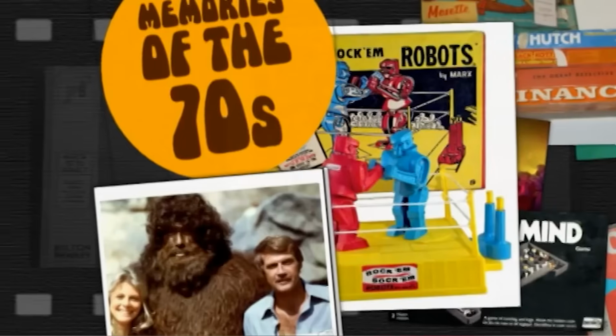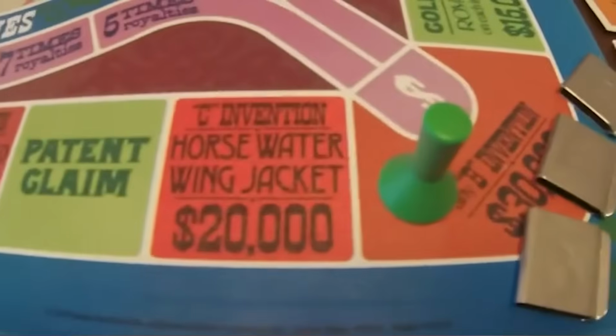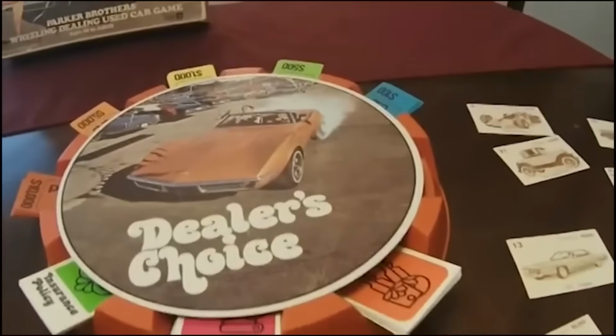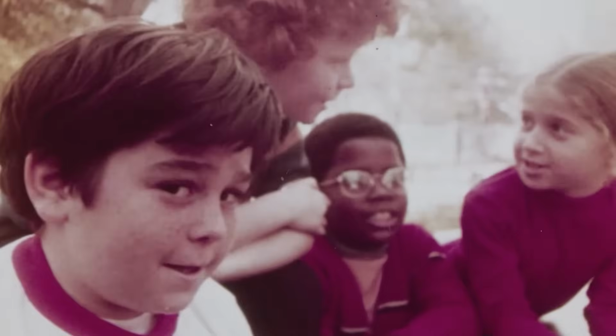In the 1970s, board games were a big deal, and not just Monopoly or Scrabble. We're talking licensed gems, games based on TV shows, movies, and pop culture that have all but vanished. One rare example? The Lost in Space board game. It didn't just get lost in space, it got lost in time, until collectors brought it back.